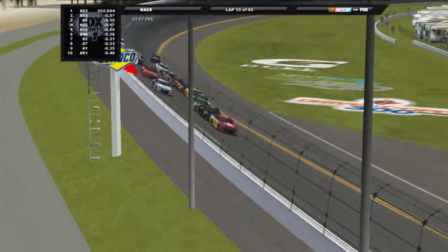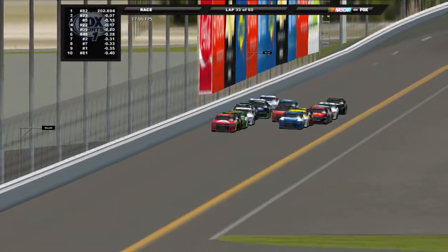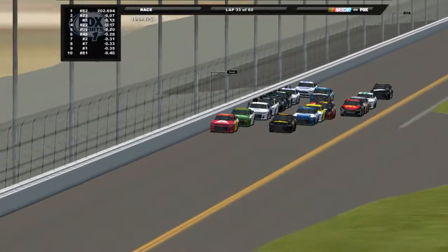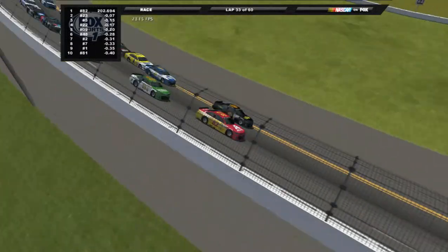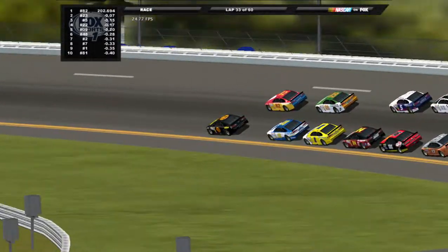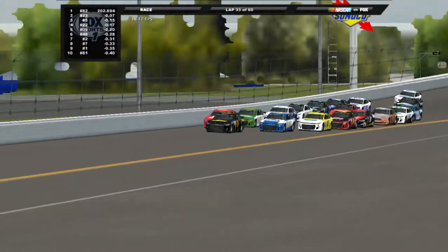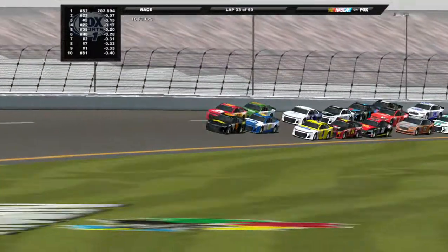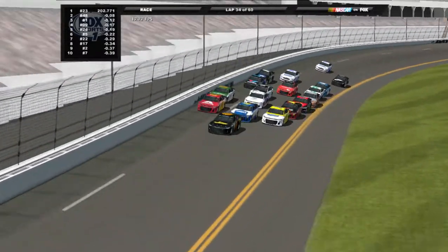Here we go, lap 33 now. Lap 33 of the scheduled 60 laps. Here goes Caden Denny down to the bottom of the track. He will go to the point once he gets that drafting help. Spencer Purcell just left to dry. Jimmy Johnson next in line. I'm rhyming, boys. Anyways, Jimmy Johnson now trying to get that spot. That won't happen this time. He's going to go three wide with Elliott Sadler and Spencer Purcell.